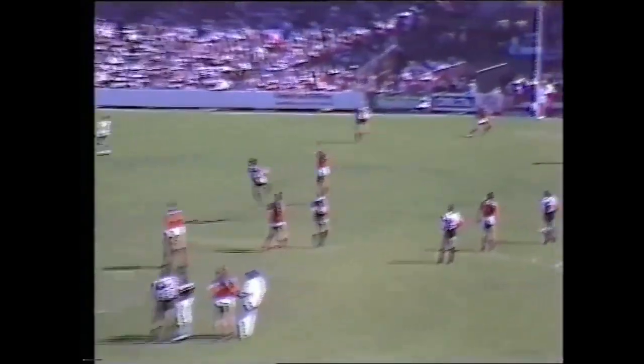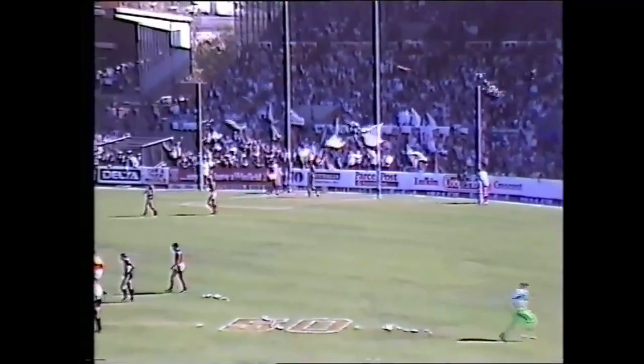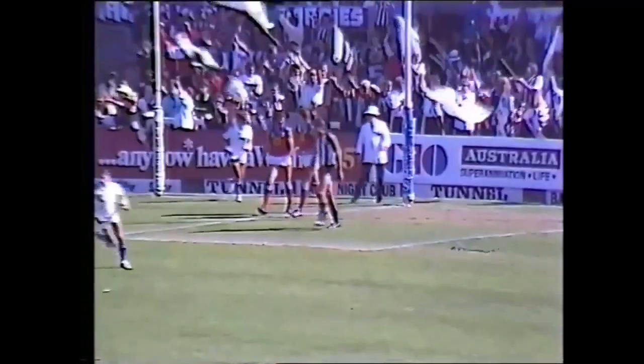The score, Collingwood a point, Fitzroy yet to score, and Peter Daicos, chance to kick a goal, coming off the 50 metre line now. The distance is no problem whatsoever. It's swung back, and by the look of the goal umpire this time, it is a goal.